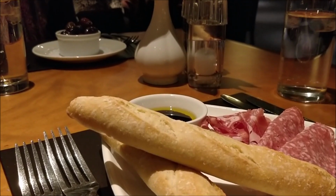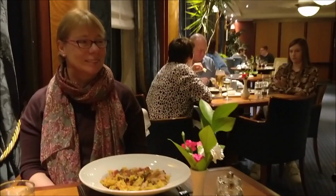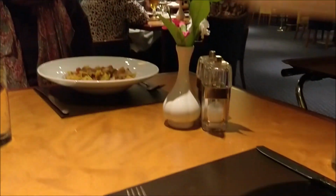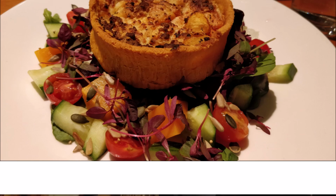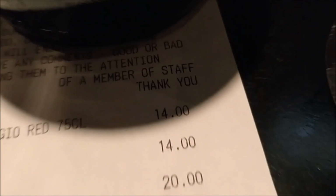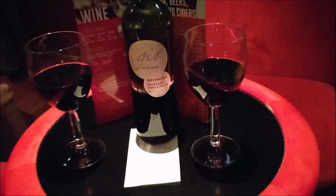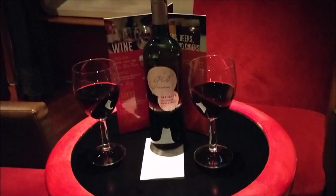What about the restaurant? Well, we chose the brasserie, but we could have chosen what they call the kitchen, where for a set price you can eat as much as you want. £14 for a bottle of house wine. As wine bar prices go, it's not bad, especially for a captive audience.